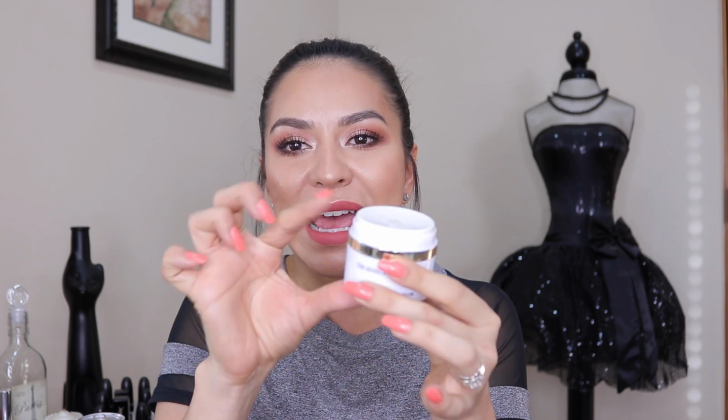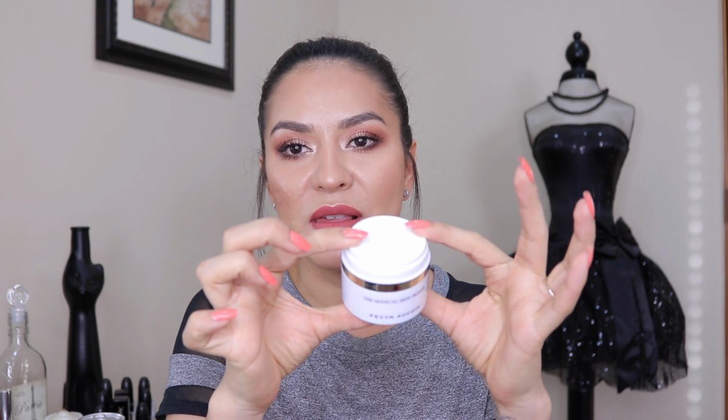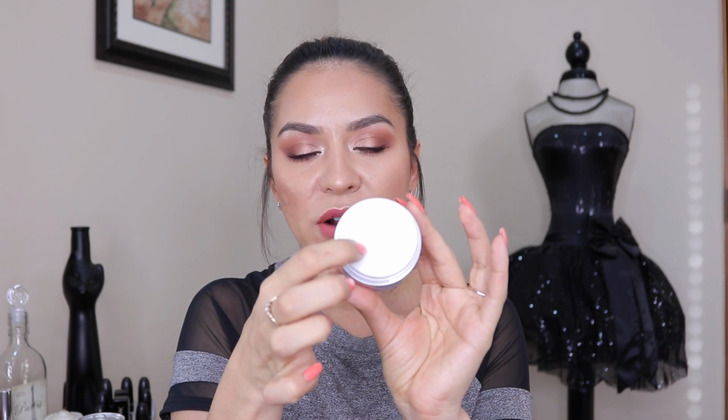Basically what you do here is you lift up the lid and you press down on the top part of the packaging, and then it releases the primer from the center. There's a little hole in the center. And what Kevyn Aucoin says is that this was formulated to work specifically with the Sensual Skin Enhancer. And they give you this basically a mixing plate, so you can mix in the foundation with the primer, create your desired coverage, and then you can apply it directly from here. I will also show this to you guys in the demo.